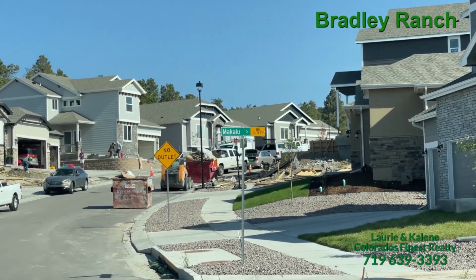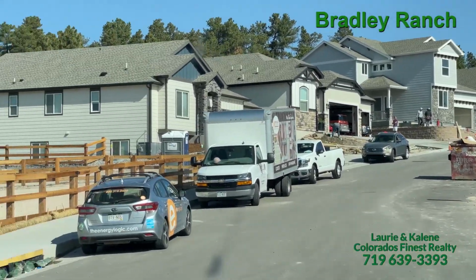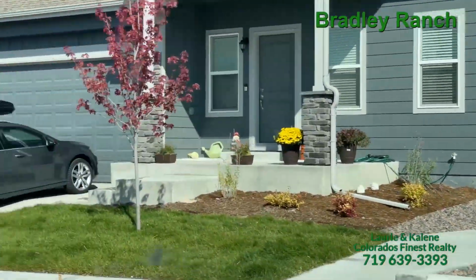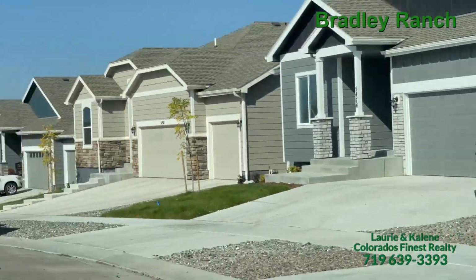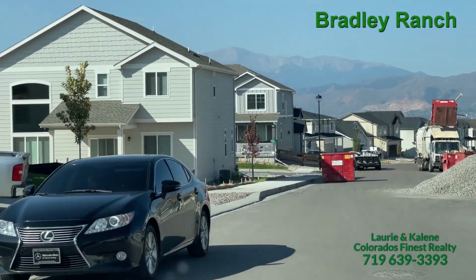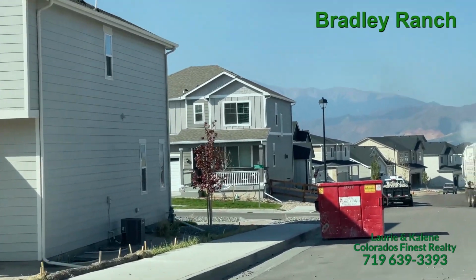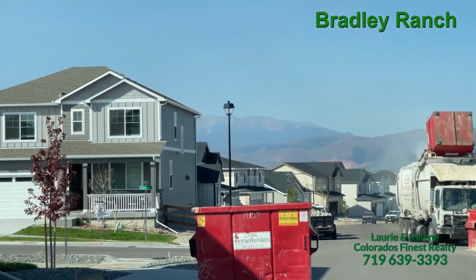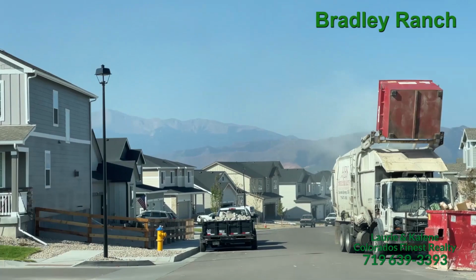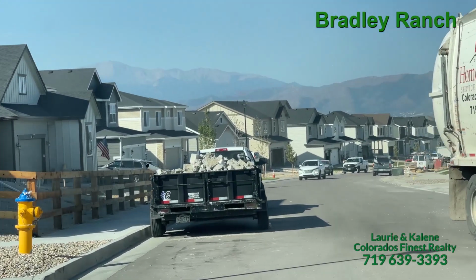So you can see the homes straight ahead of me go up into that bluff. Again, backing up to a tree backyard, which is kind of a nice feature for homes here in Colorado Springs. And you can see Pikes Peak ahead of me. No snow on that mountain yet, end of September, but in the next month or two it'll start being that white mountain ahead of us. So that is your tour of the ranches today, folks.